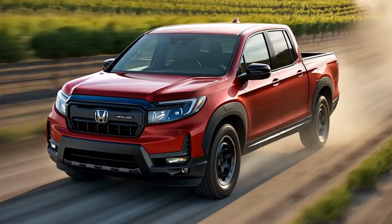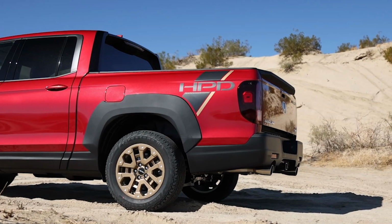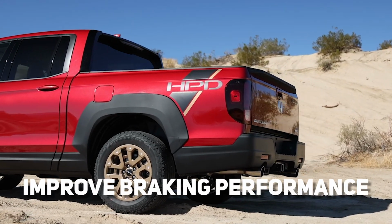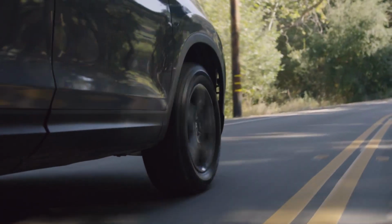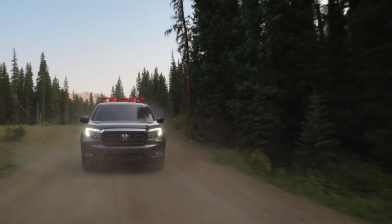Despite the tougher tread, it remains surprisingly quiet on the road, and those all-terrain tires didn't just hold their own, they actually improved braking performance compared to earlier Ridgeline models we've tested. The Ridgeline's blend of comfort, control, and capability sets it apart in the world of pickups.